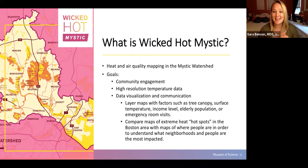The training today is focusing on that second bullet point, the high resolution temperature and air quality data. And the third part of this project is going to be, once we get that data back, doing data visualization and communication. Once we do the heat mapping process, we are of course going to let you know what the data is and what we found, but then we're also going to take it a step further and layer these maps with a lot of different factors around heat, such as tree canopy temperature, income level, elderly population, maybe emergency room visits, and also we're able to find those hot spots.